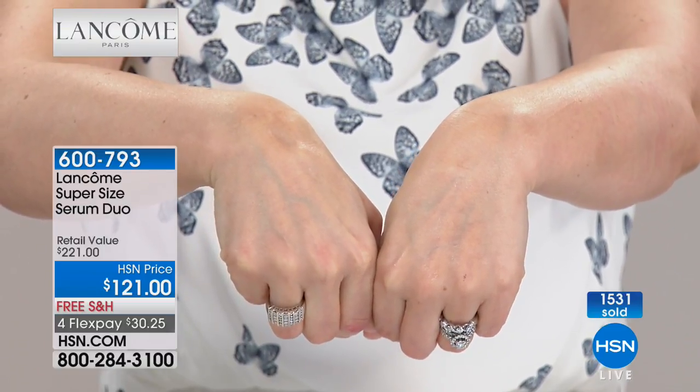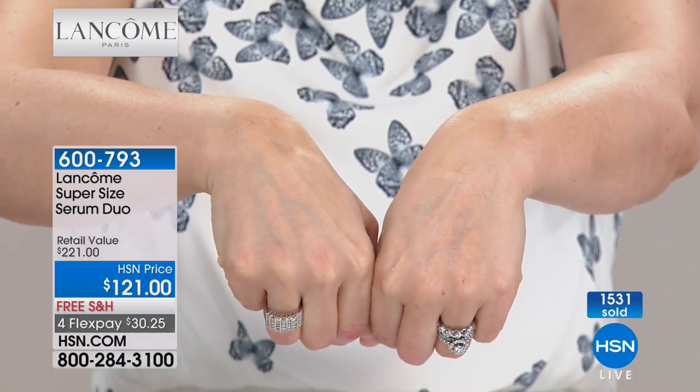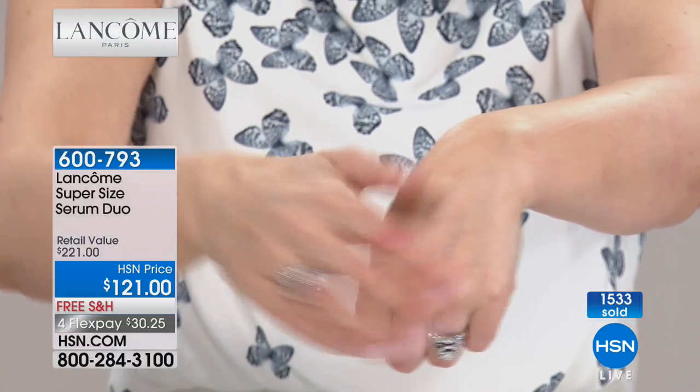You've been putting on highlighters and things on your skin. Stop doing that. Let your skin glow from within. And let it look natural, like it will.